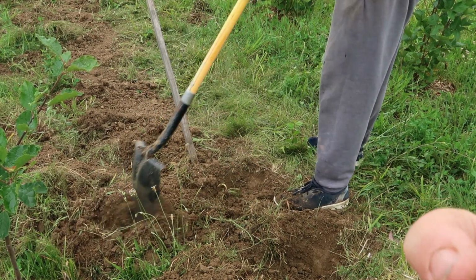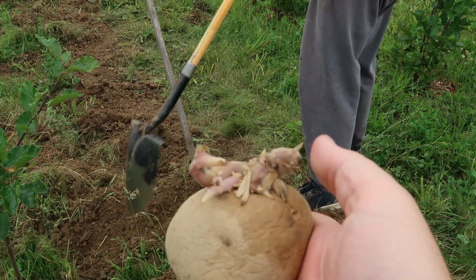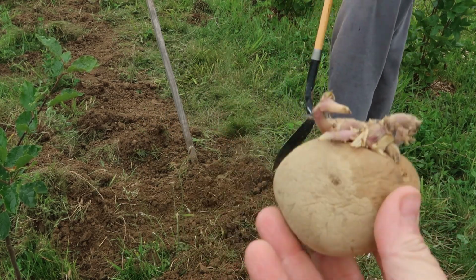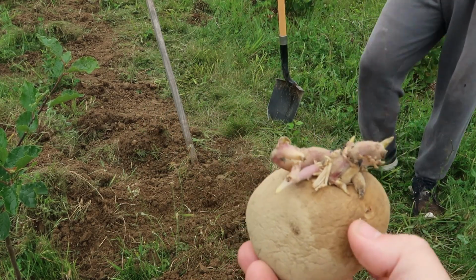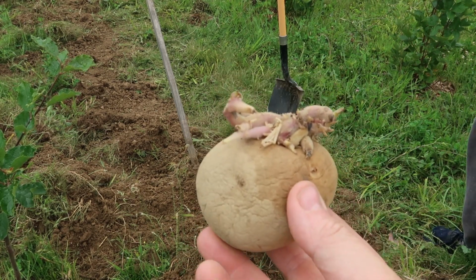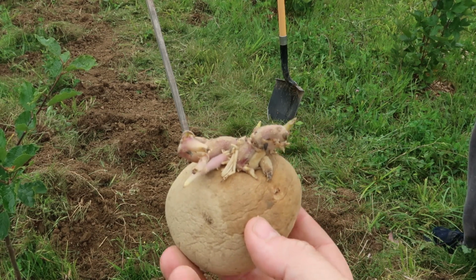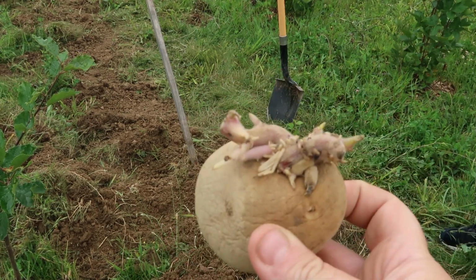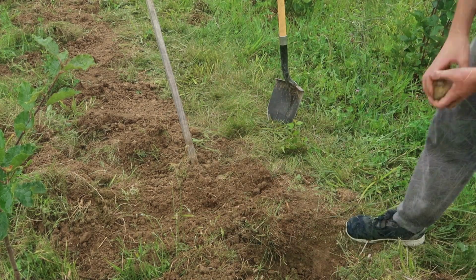Well, this one has one really good eye. Actually, I think that's 2. So we're gonna leave it as a whole potato. But if you are interested in knowing how to make your harvest bigger by cutting potatoes, let me know, and next year we'll go ahead and we'll do a potato cutting video. So here we go. Here goes Elijah.